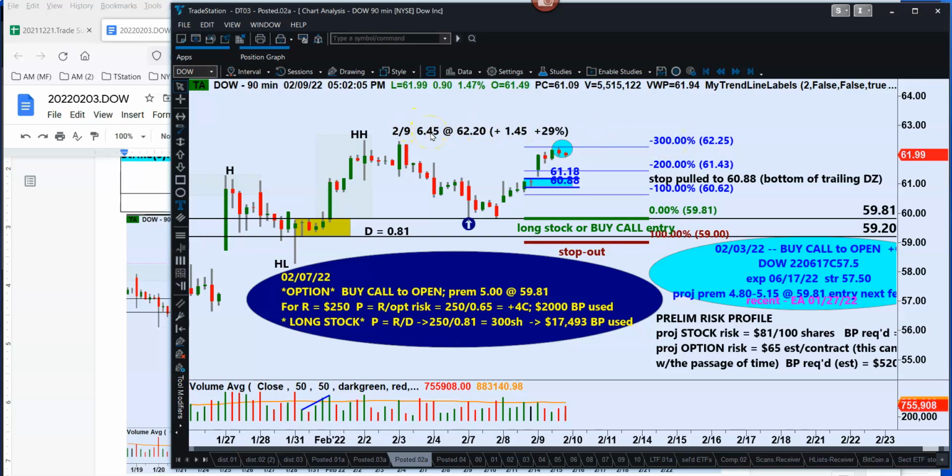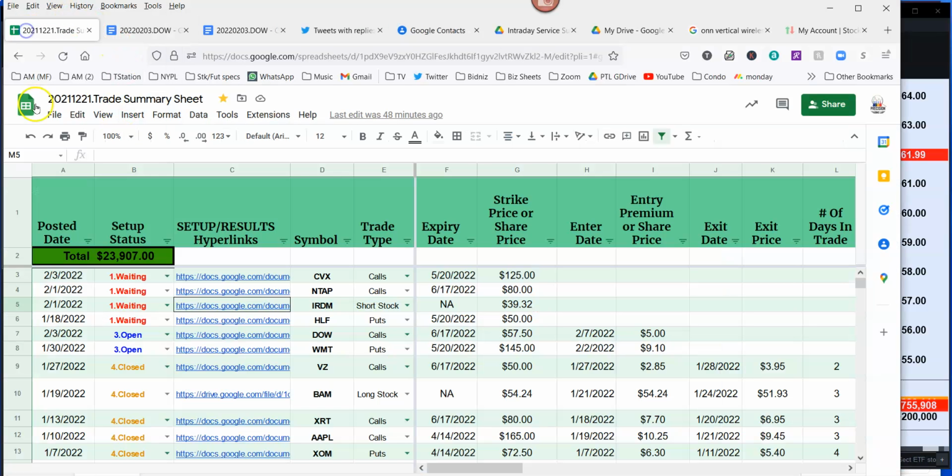This option is now valued at 6.45. We bought it at 5, and so as a result, a $1.45 move off of a $5 base obviously is 29%. So that one was up 29% at the close here. And let's see, what was the other trade that we had? It was Walmart.